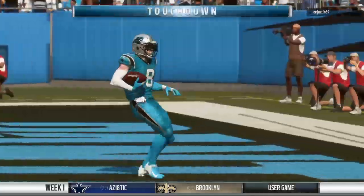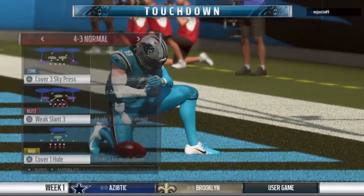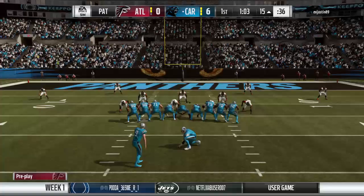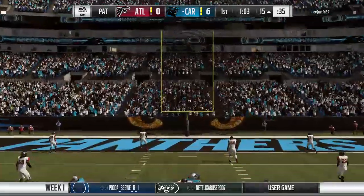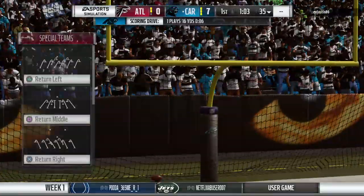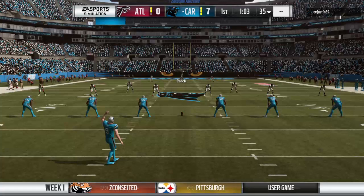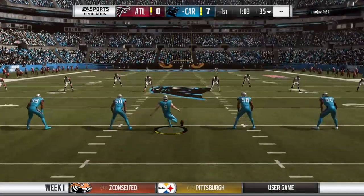And he'll take this into the end zone. Touchdown, Carolina. A great play there. A 16-yard touchdown run. And the Panthers are going to take a first-quarter lead. Gano out to kick this one away.